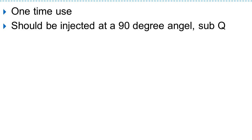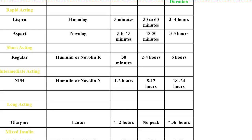Usually insulin is given 0.5 or 1 unit per kilogram of body weight, and the basal, meaning that insulin in between meals, is about 40 or 50% of the total dosage, okay, of the insulin that one person would receive if they now have to start on insulin therapy.